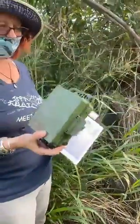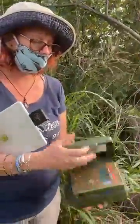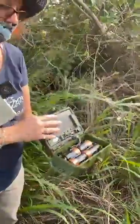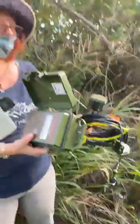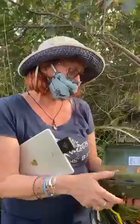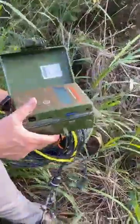So this is our acoustic, our ultrasonic bat detector, and basically it's programmable. And it has big batteries, and it has this ultrasonic microphone that picks up the sounds of the bats. So it doesn't work so well for frogs and birds because it records at a higher frequency. But sometimes we can hear the frogs and birds on these things.